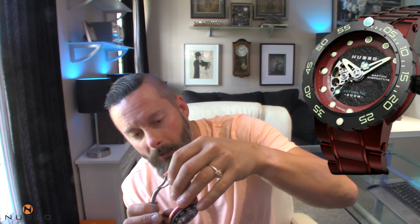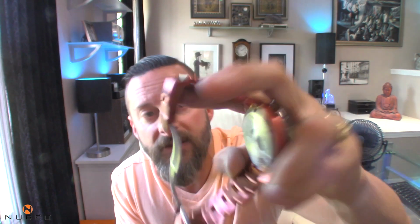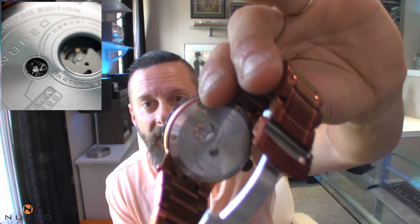I don't want to keep harping on Nubeo for listing this on their website, but you do have an exhibition window, and I can't really see much in there, but you do have this small exhibition window, which shows, it's almost like a reversed open heart. You can see the open heart on the front, which it has, right? It's a favorite of mine to put an open heart, if you're not going to do a full skeletonized face, which depends on the watch, right? There's a lot of them out there. I like that they still have their theme. We're going to talk about that, but they have an open heart where you can see that balance wheel kind of ticking away, or gyrating away. And then they put it on the back, and I think that adds a little something to it, right?